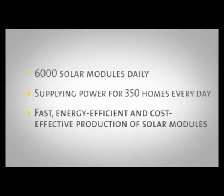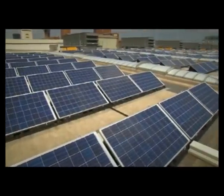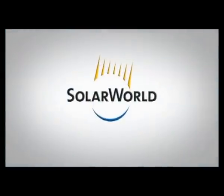The production of solar modules can hardly be faster and more energy and cost efficient. And we are thinking further still. Today, our module plant already produces a large part of its own power. This is what we stand for at Solarworld. We turn sunlight into power.